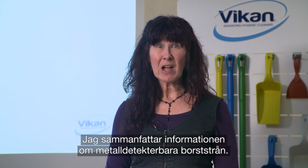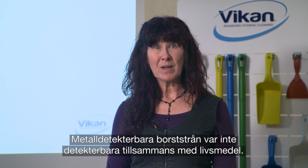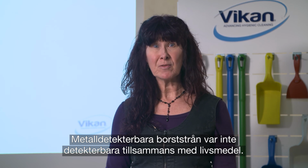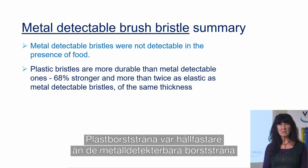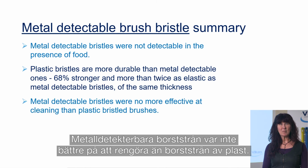So in summary regarding metal detectable brush bristles, metal detectable bristles were not detectable in the presence of food. Plastic bristles were more durable than metal detectable ones, being 68% stronger and more than twice as elastic as metal detectable bristles of the same thickness. And metal detectable bristles were no more effective at cleaning than plastic bristle brushes.